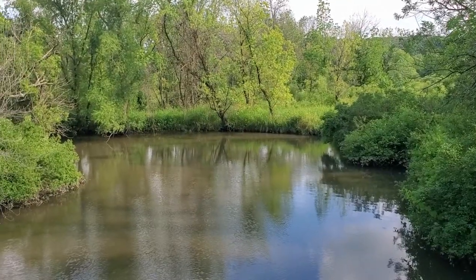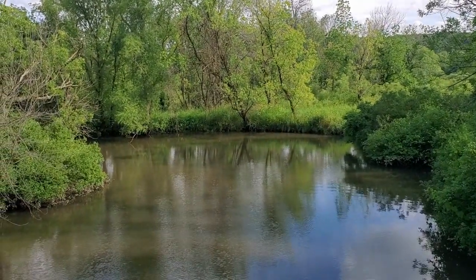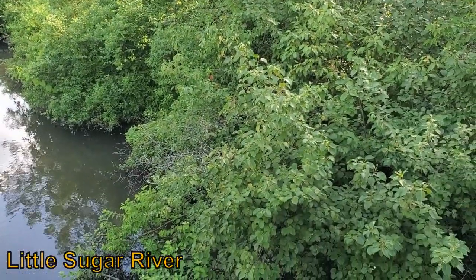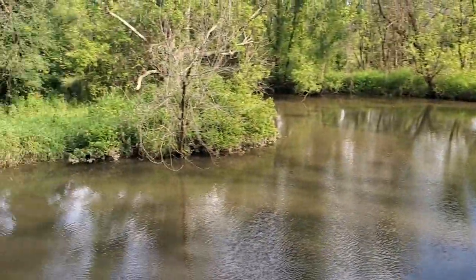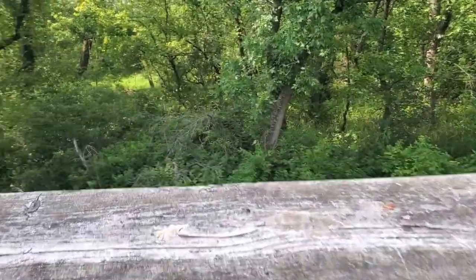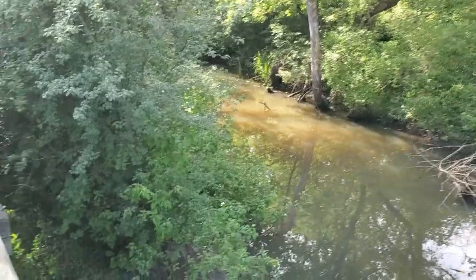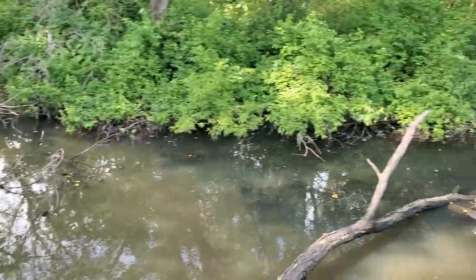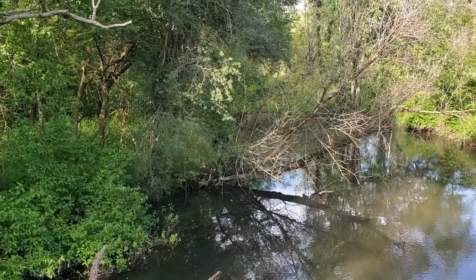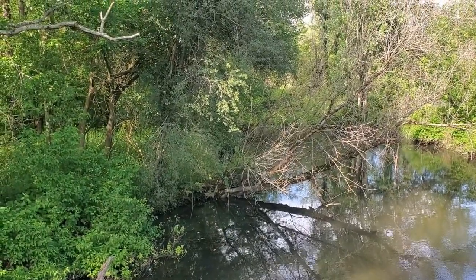So this is one of the water access points. This is Little Sugar River, and it's pretty overgrown, not too accessible. It's got banks over here. We could go in the drink big time. Yeah, definitely. Well, we're not going to get water here. We'll keep trudging on.